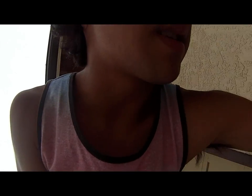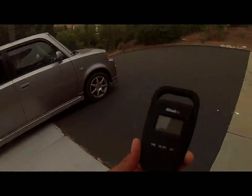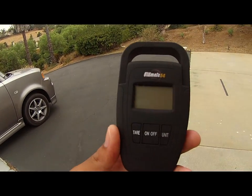I think I did show you guys this. I got a new digital scale from Amazon. It's a 110 pound scale. I hated the 50 pound one because I had a feeling that if I hooked into a really big fish that was over 50, I don't know, it's an OCD thing. It's the Ultimate 54 scale. I got that off Amazon for like 30? Not 30 bucks. I can't remember the retail price, but it's really awesome.